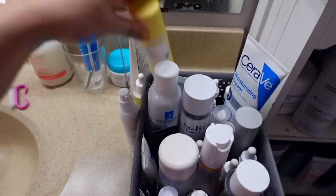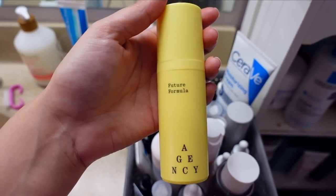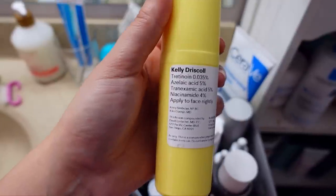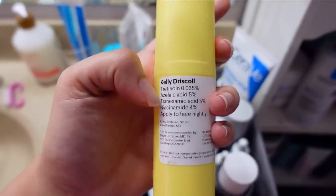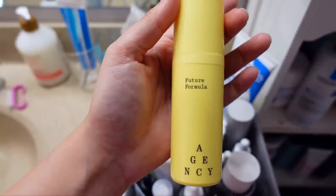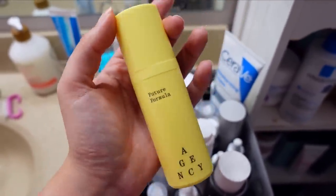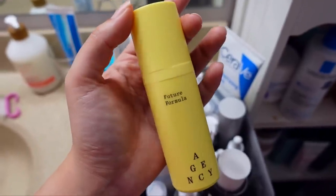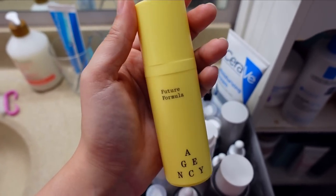And this is pretty much the same formula as Curology, but this is my tretinoin, with azelaic acid, niacinamide, but they added tranexamic acid to it. So I'm really excited. I've been using this now for a while, and this is just as good as Curology, but maybe even better. But like I said, this is a sister brand. They're from the same place, so you would expect it to be just as good.